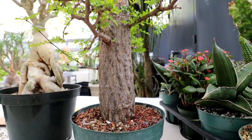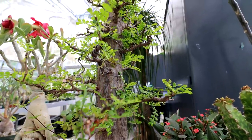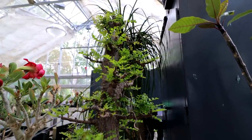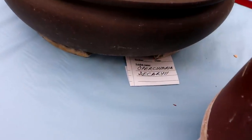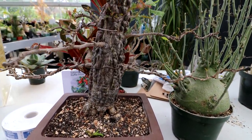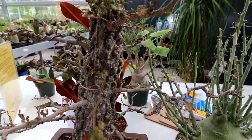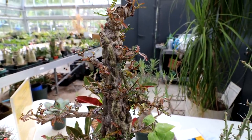Here's a shot of the elephant tree. Nice bright spring leaves on it. I'm not even going to try and pronounce the scientific name. Maybe I will. No, I won't. Here's another elephant tree in a bonsai pot. Really nice texture on the trunk. Nice little apex, a little wiring there, I think.